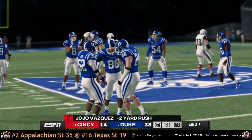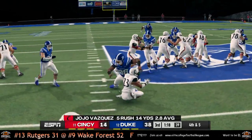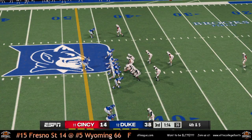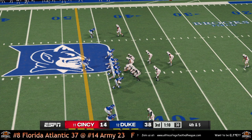It's going to be 4th down and 5. Jojo Vasquez can't get the first down, and probably number 98 made the tackle. All right, I am back. 4th and 5, and they're going to punt back to Duke.